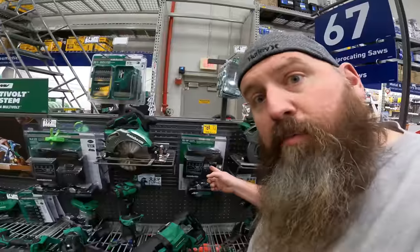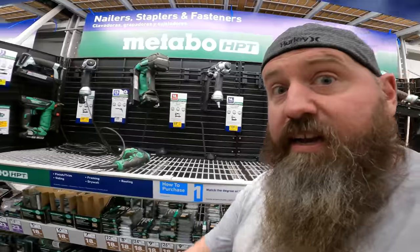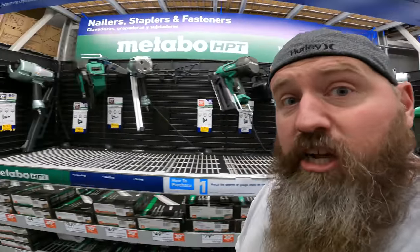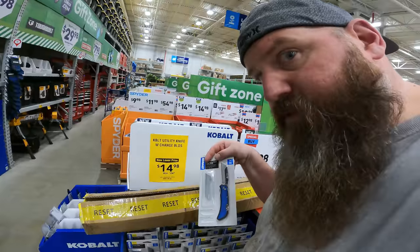We found one. Metabo batteries. Metabo impact drivers. Metabo drill driver. Metabo drill driver sets. DeWalt recip saws. An entire set of Metabo nailers from half inch to 3 3/4 inch. Lanterns. Spider. Cobalt. Nothing. Jab saws. Tape measures. Knives. Knives and tape measures.